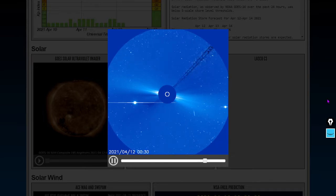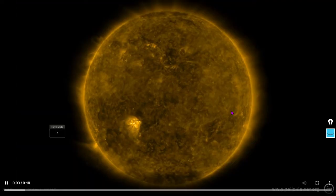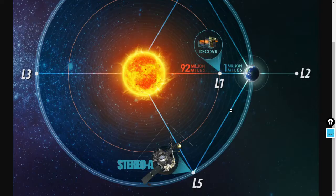Anyway, here's the view from LASCO C3, and you can see at the end of the video that coronal mass ejection showing up there toward the upper left of the coronagraph obscurement disk. That's nowhere near the Earth, folks. That's on the opposite side of the sun, and you can see Venus on the left right here and Mercury moving in right over here on that view from the LASCO C3, which is located at Lagrangian point 1, if you're wondering where that is. Lagrangian point 1 is right there.